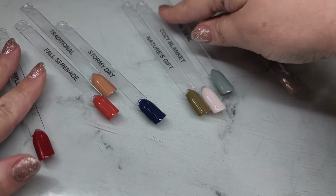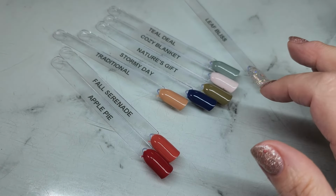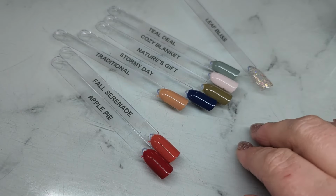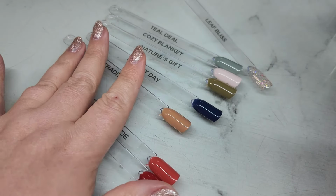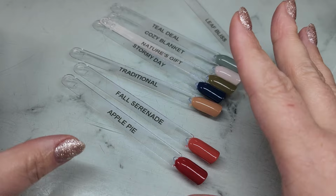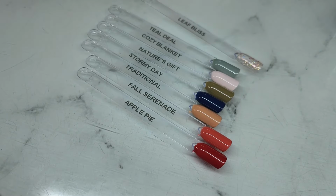We're going to do the comparisons and we'll see if we find any. I'm excited to compare Nature's Gift. I think we had one last month that was like an olivey green, if I remember right. And then Stormy Day doesn't look super unique to me. Traditional, I'm excited to see it against the Friends collection, like Naked Guy and things like that. Yeah, so we'll see what we get.